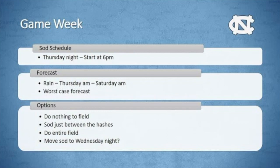Then we looked at the forecast. They were calling rain from Thursday morning to Saturday morning, pretty much nonstop. And this was, in our mind, the worst case scenario. The one thing that really could not stop us but make this really difficult was rain, and we were going to get it. So we started calling Chad.